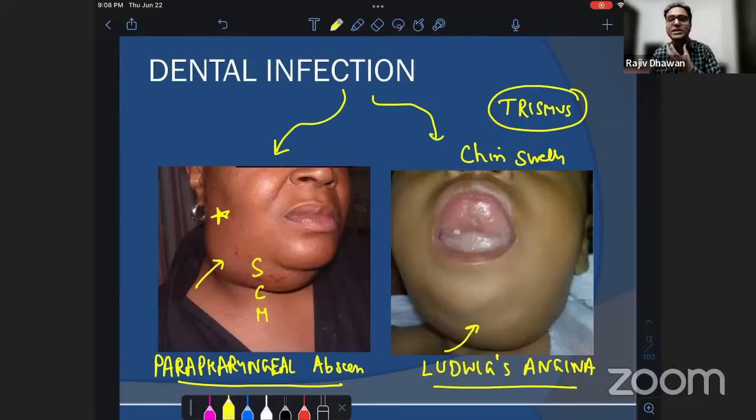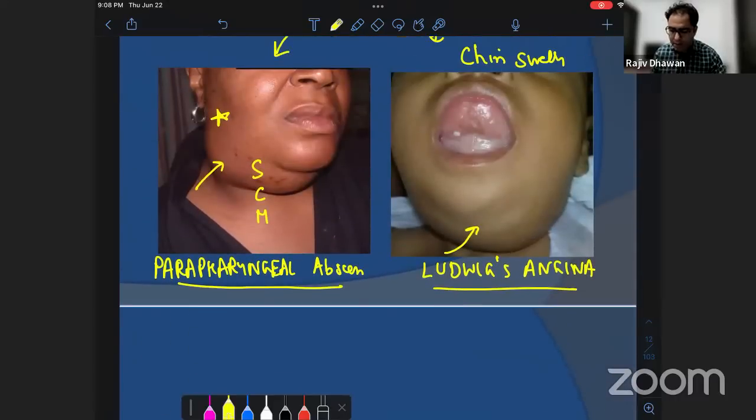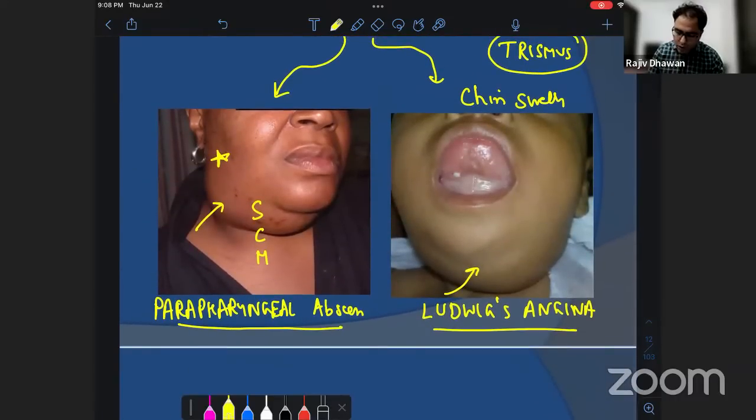And dental infection causing chin swelling with trismus is Ludwig's angina, beta. Look at the parapharynx, lateral to the pharynx. Of course, this is the pharynx, and this is the parapharyngeal space. Of course, the swelling will be here. And this is the chin swelling, beta. Okay, so Ludwig's angina. Basically, what happened is the tooth got caries and the infection came over.